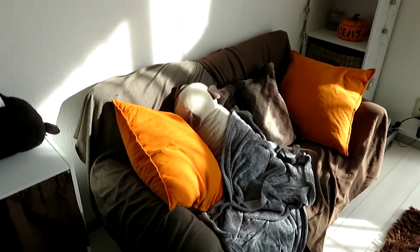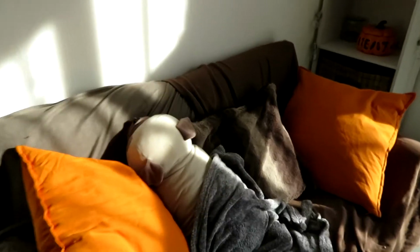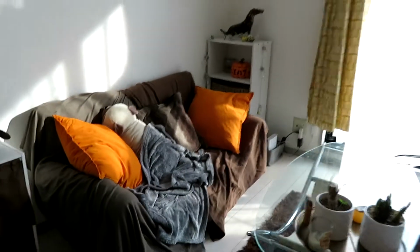And then we go to our couch, which looks insane right now. It's usually blue, if you remember from the original video, but blue just doesn't fit with the autumn theme, so I made it brown with blankets. But I love it so much. I love how cozy it is. As you can see, it's also tiny. I just want to show you how tiny it is.